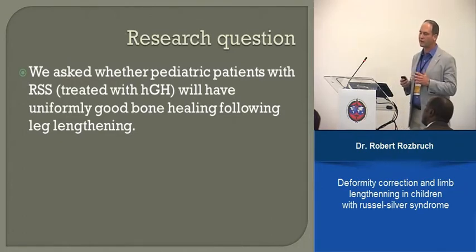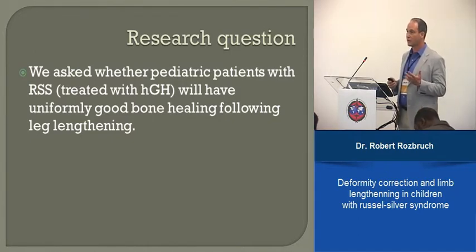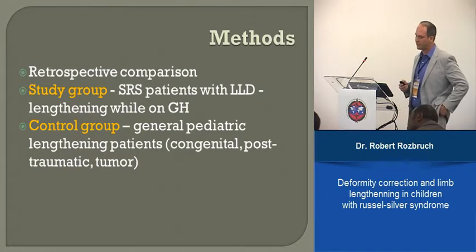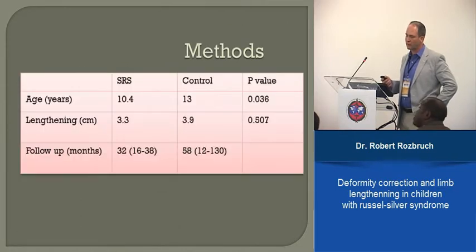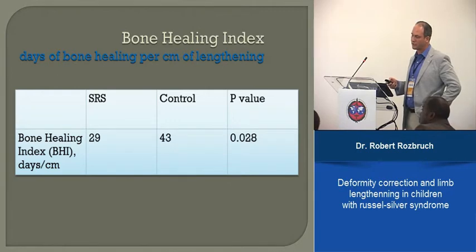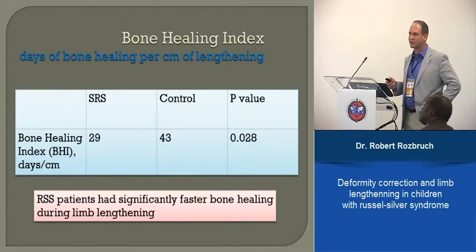When we started on this, we asked whether patients with RSS, Russel-Silver syndrome, treated with human growth hormone will have the ability to grow good bone, when you would normally think this group of patients would not make bone and there would be concerns about it. So we compared our experience to a group of general pediatric lengthenings that were congenital, post-traumatic, and tumor cases. The average age was similar, the amount of lengthening was similar, and the follow-up was similar. The crux here was the bone healing index: the RSS kids had significantly faster bone healing than the normal lengthening group of pediatric patients, 29 days per centimeter versus 43.